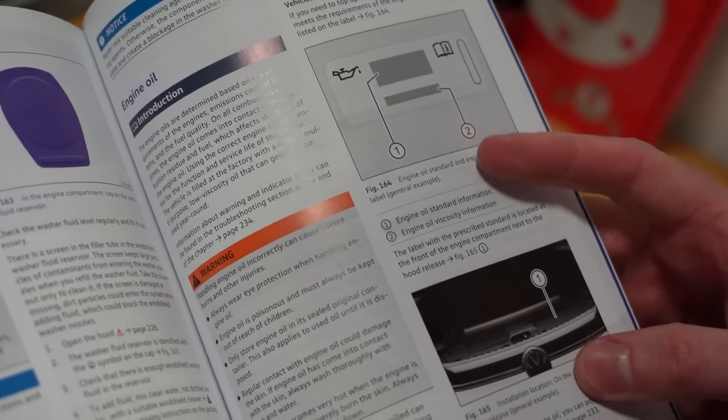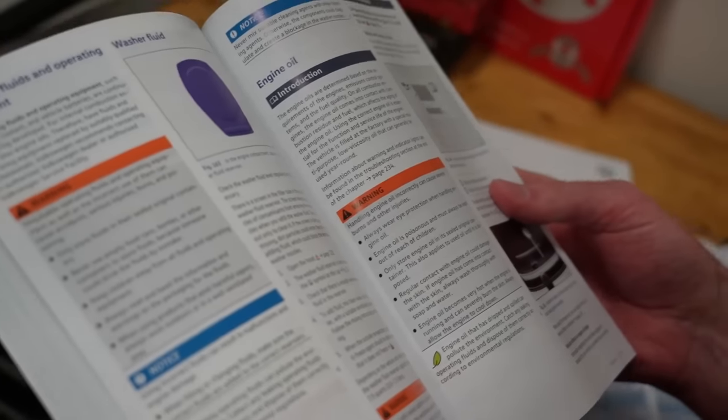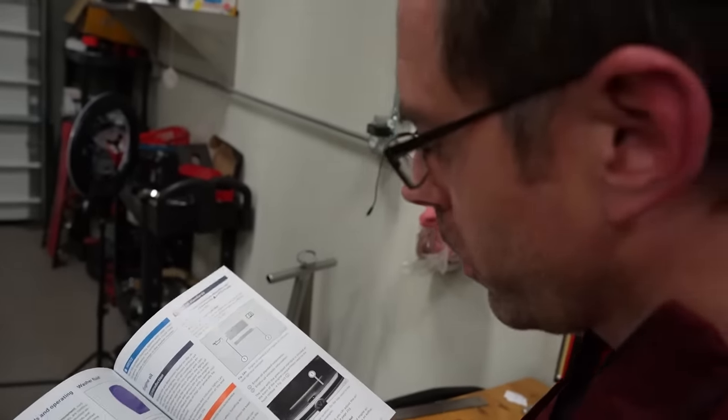This is the one on your radiator support. They have an example of where it might be right here. You look in your manual and it tells you to look at your car. If you don't have a label, or maybe you're just in an emergency situation, you have your manual.